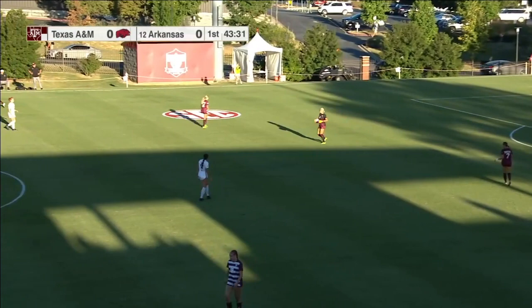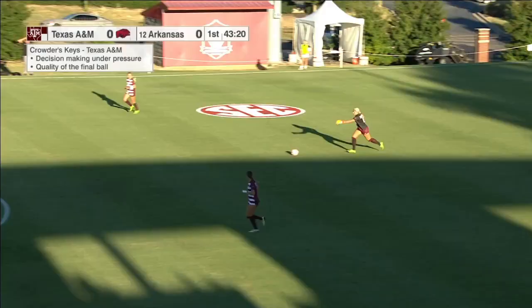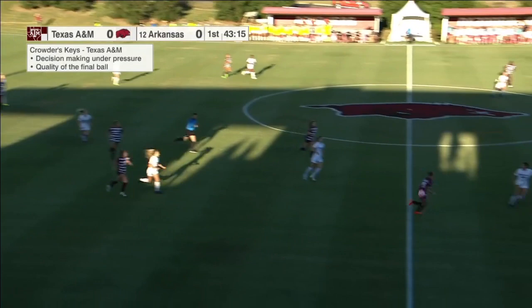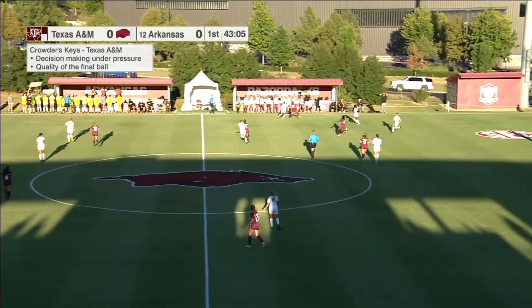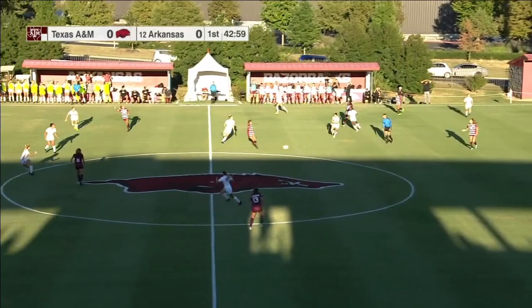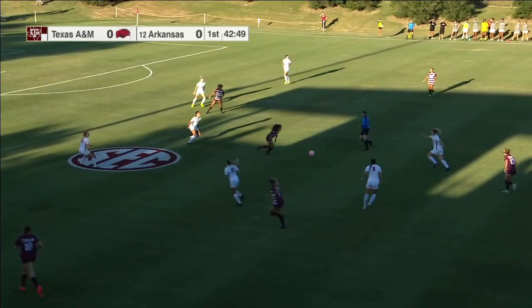When you think about Texas A&M, Marion, how do they come in here and get a win? Give me a couple of keys. The first and foremost, and the one that everything falls under, is the decision-making under pressure. When you look at the roster of Texas A&M, they have the playmakers. They have the ability to really deal with Arkansas's pressure and really come out of this with possession when they swing it around the back and when they try to break the lines. And then once you do that, the second key is going to be quality of the final ball. So once you actually do the build-up successfully against this Arkansas pressure, can you then have the concentration and the focus to make sure the timing of the ball, the execution of the ball, the texture of the pass, it's all there?